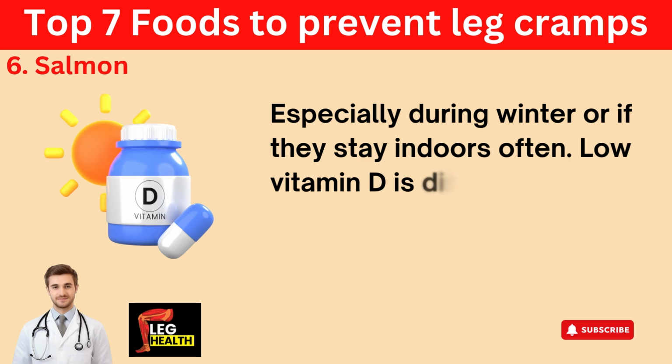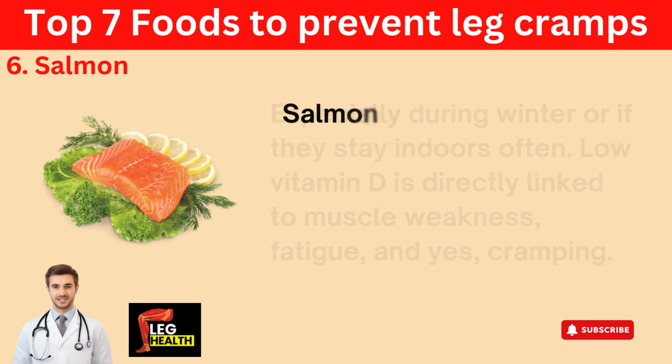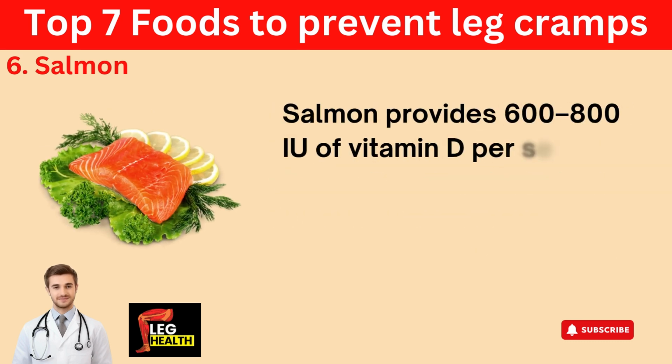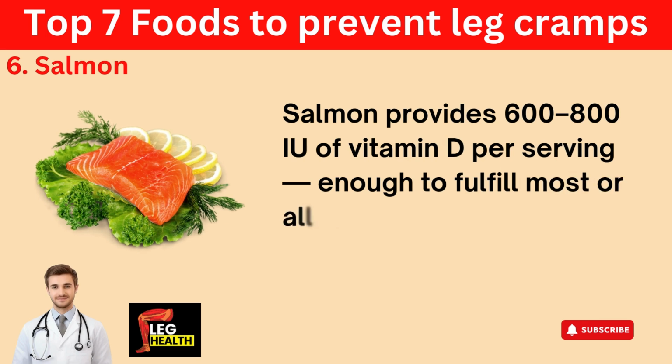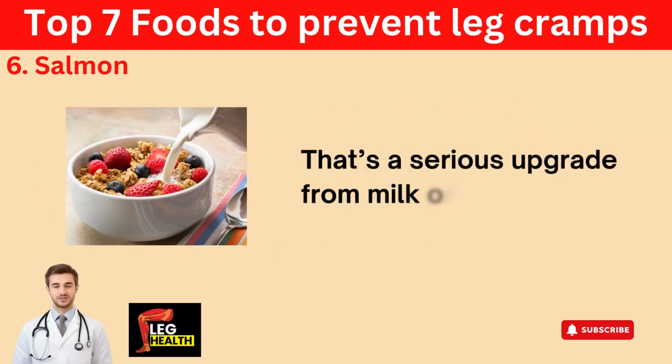Low vitamin D is directly linked to muscle weakness, fatigue, and yes, cramping. Salmon provides 600 to 800 IU of vitamin D per serving, enough to fulfill most or all of a senior's daily requirement. That's a serious upgrade from milk or cereal.